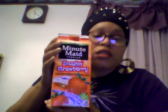And looking around, I think that's about it. Oh, I did purchase this tonight as well, too, at the Dollar Tree. This Minute Maid Premium Smashing Strawberry Juice. I don't personally drink juice like that, but I buy things like this. I have a friend that's always over here, and he is a juice guzzler. He always complains I don't have juice in the house, so this is for you. And I think that is about it.